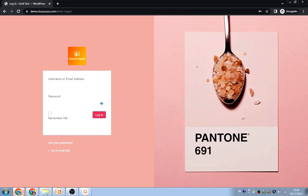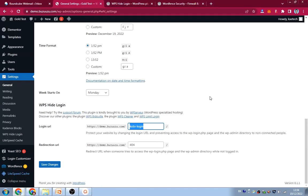So that is the plugin. This plugin does only one simple thing, just to change the login URL for WordPress. So the default login URL could be changed to any URL that you want, and that is what WPS Hide Login does. It is a security plugin, and it helps you change just the login URL.